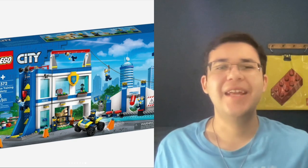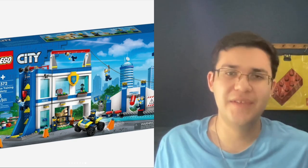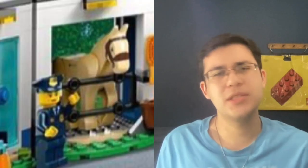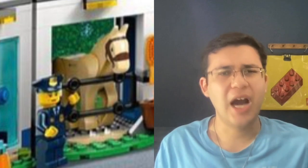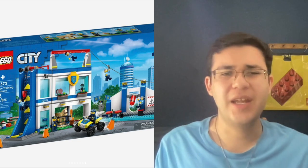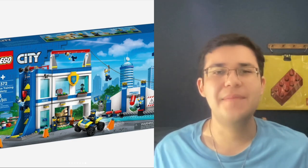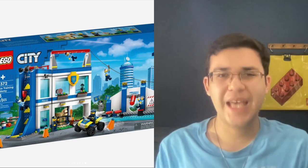Of course, you get another LEGO ATV, but I don't mind that. You gotta get your ATVs in there somehow. You get a horse, which kind of feels a little random to me, what a horse is doing at the obstacle course. But then I look to the side and you can see there is some horse training. I mean, it's a little odd, the horse thing. I don't know if you do that in Police Academy, but I think it's a fun addition. I see a fighting dummy behind that window along with some weights. This is just a really fun set.